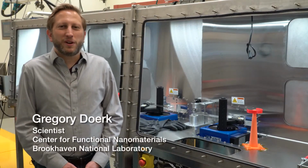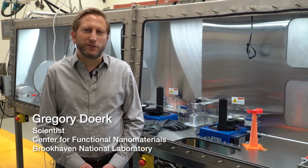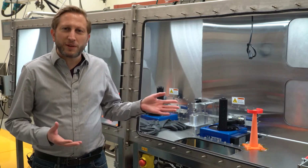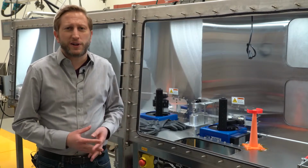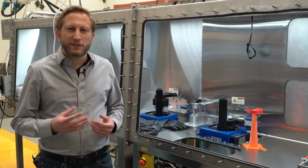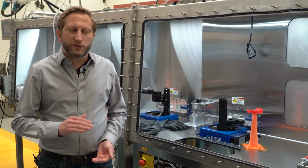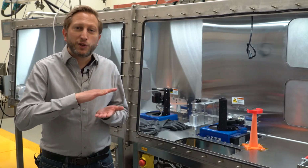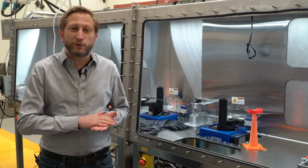Hi, my name is Greg Dirk, and I'm a materials scientist at the Center for Functional Nanomaterials. What I'd like to show you today is a new tool that I've been helping to build, called the Quantum Materials Press, or QPress. This is a tool that's meant to automate the assembly, the stacking, of atomically thin two-dimensional materials into layered structures that we call heterostructures.